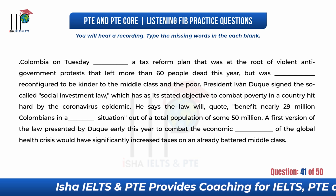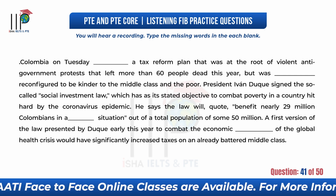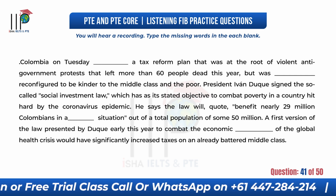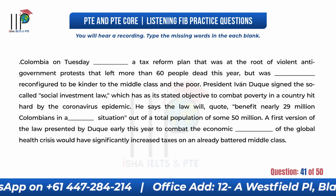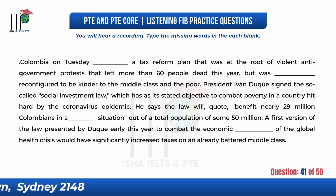Colombia on Tuesday adopted a tax reform plan that was at the root of violent anti-government protests that left more than 60 people dead this year, but was eventually reconfigured to be kinder to the middle class and the poor. President Ivan Duque signed the so-called Social Investment Law, which has as its stated objective to combat poverty in a country hit hard by the coronavirus epidemic. He says the law will, quote, "benefit nearly 29 million Colombians in a vulnerable situation," out of a total population of some 50 million. A first version of the law presented by Duque early this year to combat the economic consequences of the global health crisis would have significantly increased taxes on an already battered middle class.